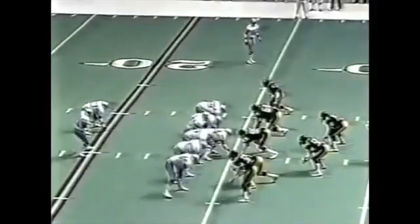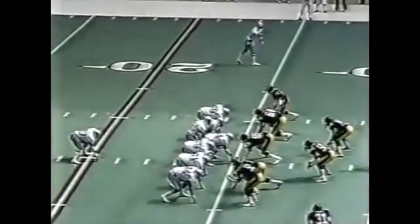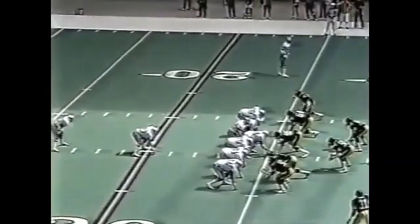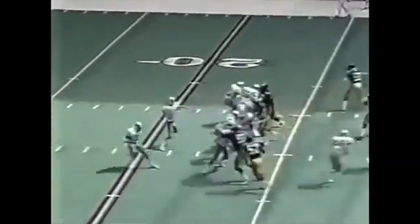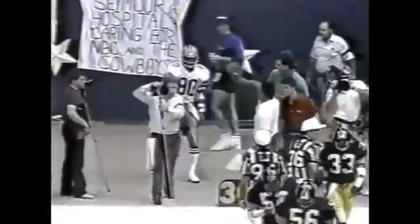So Dallas goes to work on their own 25-yard line as we open the second half. White takes a lot of time. He comes out throwing just as he did in the first half. He goes to Tony Hill, and he'll pick up a quick 6 yards.